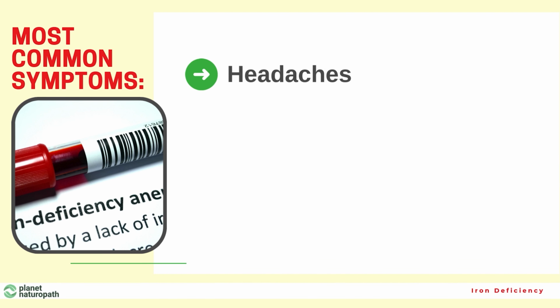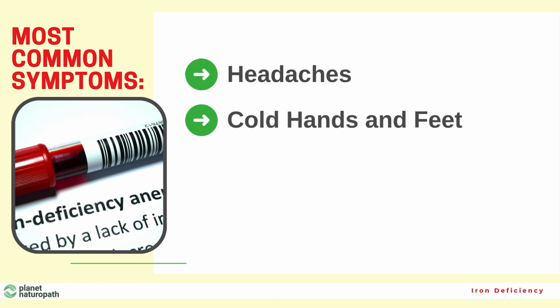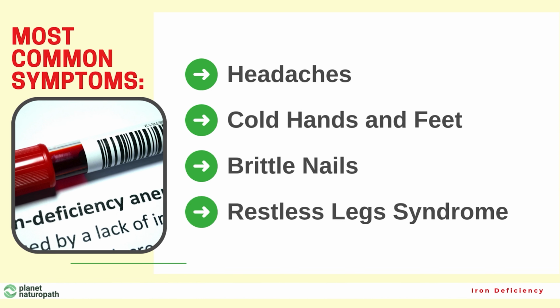Headaches, often caused by dizziness also. Cold hands and feet or colder extremities. Brittle nails. Restless leg syndrome is a big one with iron deficiency, that urge to move the legs at nighttime. It's important to note that many of these symptoms can be similar to low thyroid function, so comprehensive testing for both iron and thyroid function is crucial.